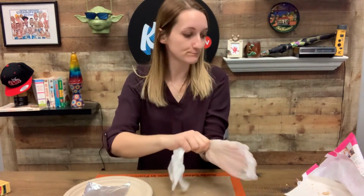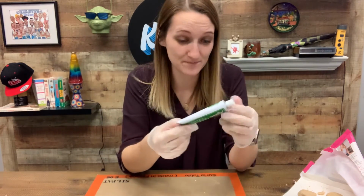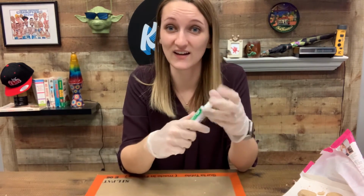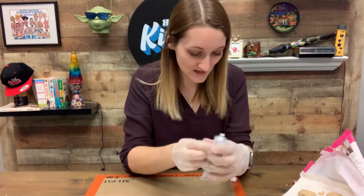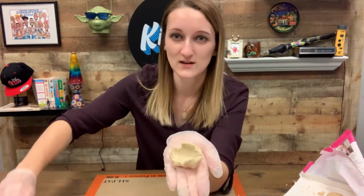Got some new gloves here. We are on to the anchovy paste. Gross. Anchovy paste. I don't even know what you would actually use this for, guys. This is like a food thing. Oh. So I'm at my bowl.